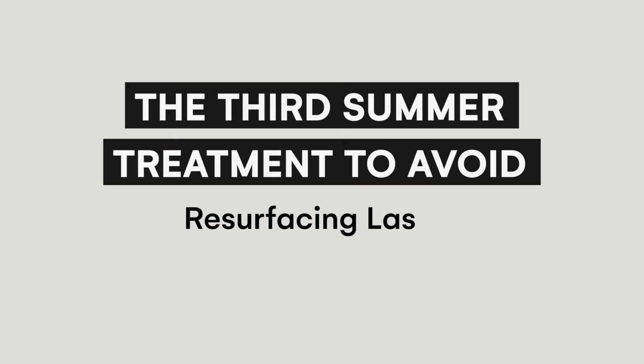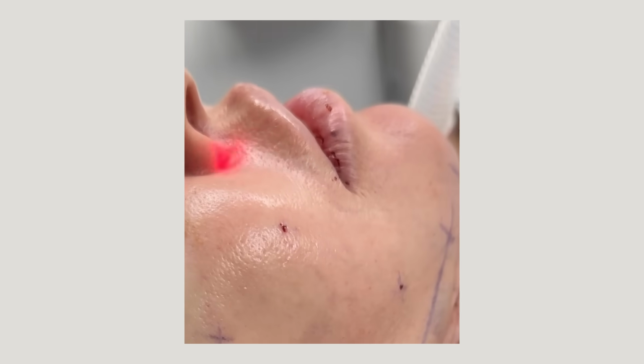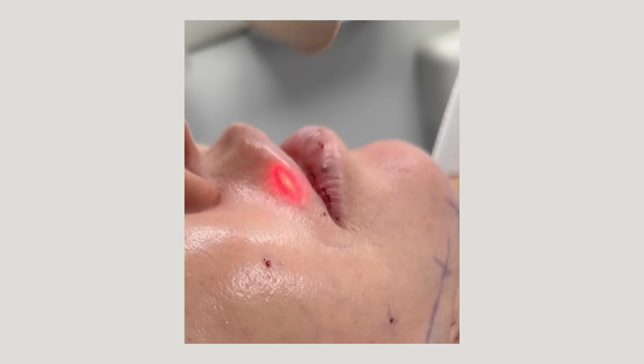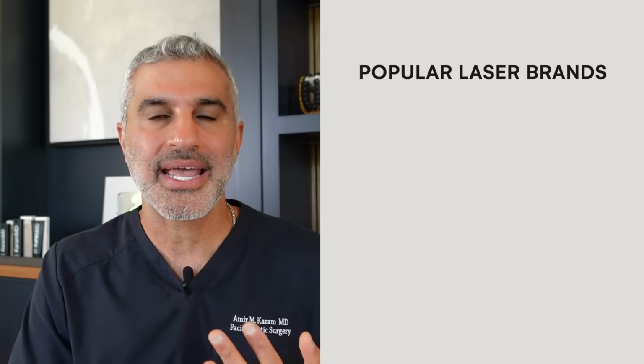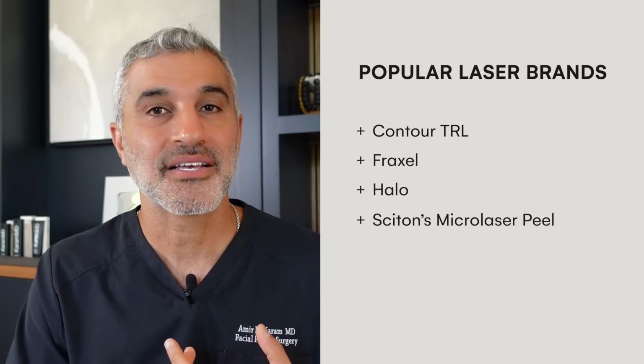The next treatment I strongly recommend not getting done during the summertime are lasers, especially deep resurfacing lasers. So what are resurfacing lasers? Well, these are lasers that use CO2 or erbium YAG to remove the surface of the skin. And just like a chemical peel, it leaves the skin looking raw. In fact, there's also fractionated versions of these lasers which also have a significant downtime, which should also be avoided. Popular brand names are Contour TRL, Fraxel, Halo, and Cytrus micro laser peel.